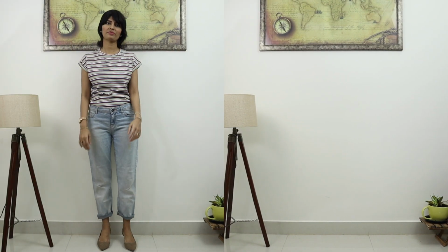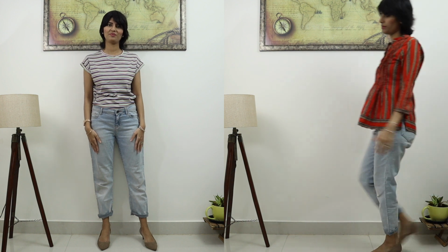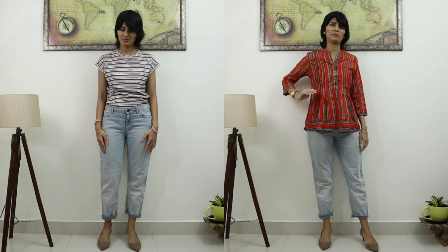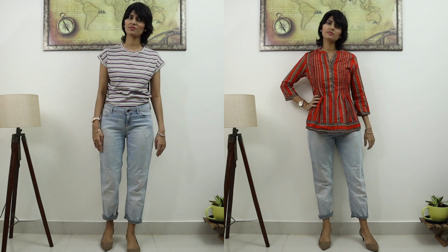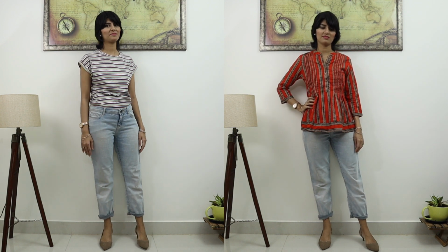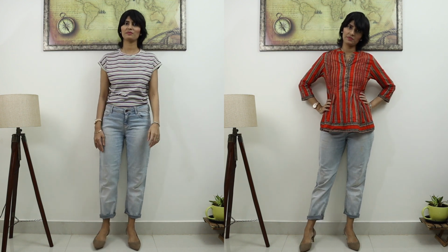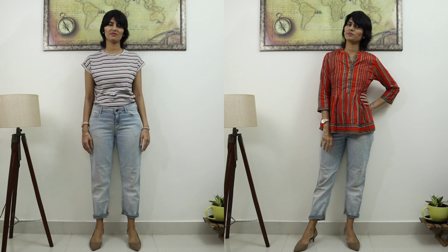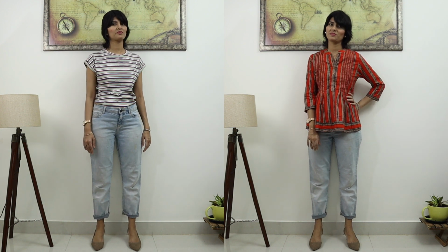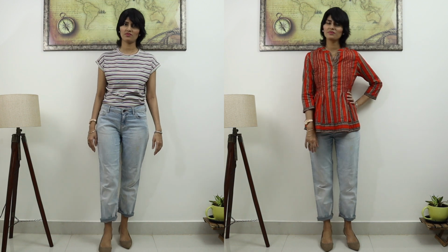Guys, I'm personally a very big fan of horizontal stripes. However, I avoid them if I want to look taller and slimmer. A vertical stripe lengthens the body, making you look taller instantly. So if you see, on the left hand side, these horizontal stripes are creating the effect of making me look a little bit stout. Whereas on the right hand side, when I'm wearing the vertical stripes, it makes me look slimmer, thereby adding to the illusion of making me look taller.